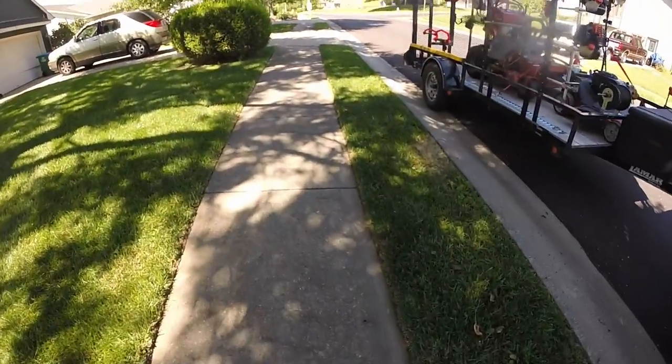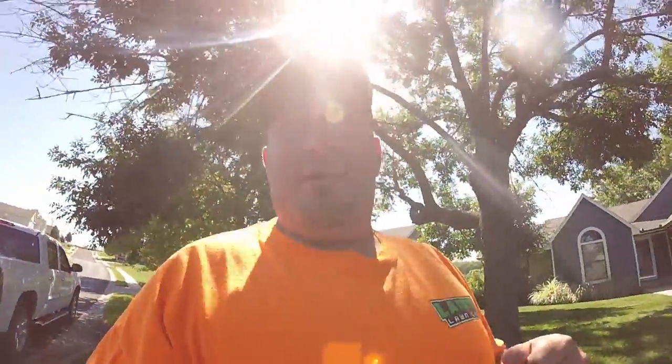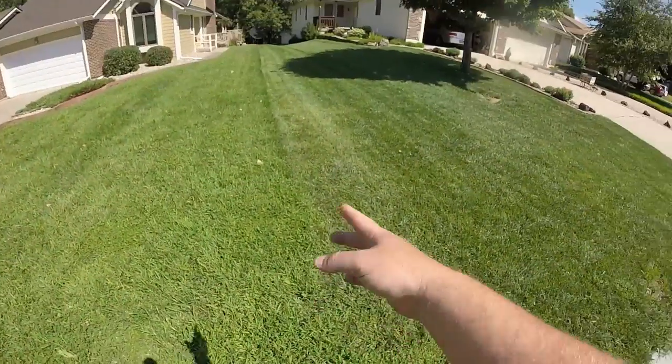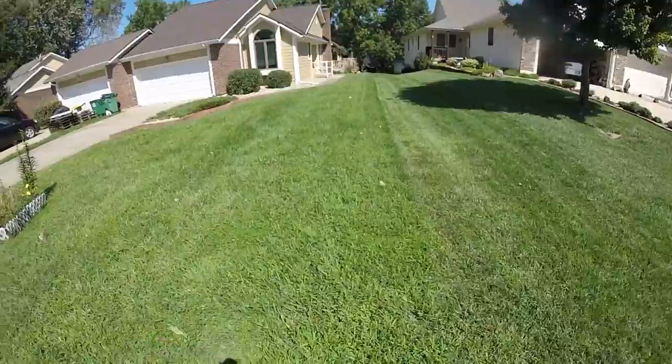You know, got everything cleaned up. He's getting everything blown off here, but that's going to do it for this one. Move on to the next one, show y'all what it's about. So let's get going. This one y'all have seen before. We push mow it and we mulch it with the Toro 30. Makes it look good. As you can tell, the neighbors here just mowed their side, boom, over. And so we're going to knock this out.